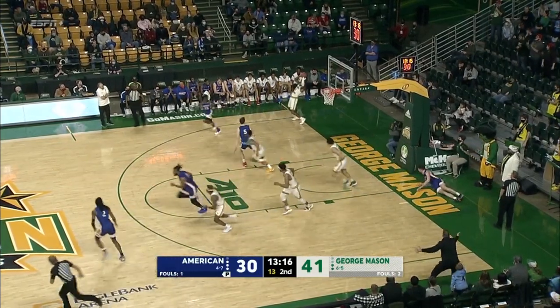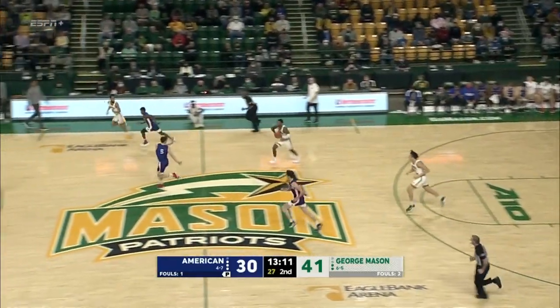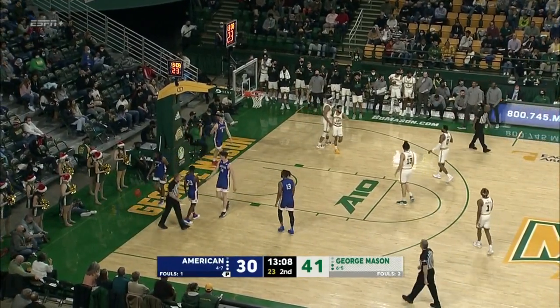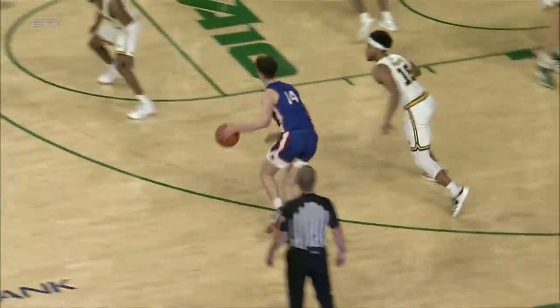O'Neal falls to the ground. Cooper able to kind of skittish his way along the end line there to stay in bounds. Schwartz now trying to go up. And he's fouled, but American getting closer here.